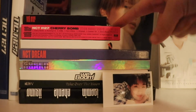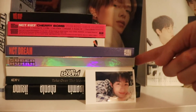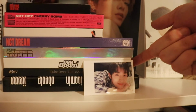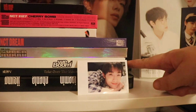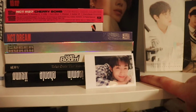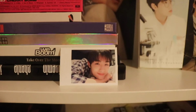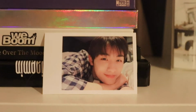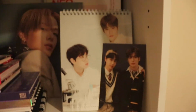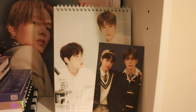NCT's 127 Cherry Bomb, Dreams We Go Up, Dreams Reload, 127 Superhuman, Dreams We Boom, Wavy's Take Over the Moon, and then NCT 2018's Empathy. I think it's the reality version, the one that's black and white. And then I have another little Win-Win Polaroid, a very cute boy. And then next to that I have the calendar and postcard from 127 Seasons Greetings.